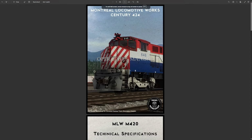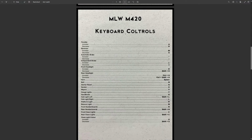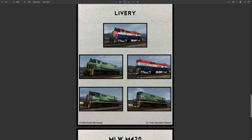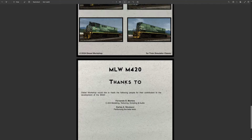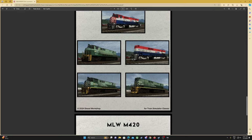All right, so I had to open up the manual because I forgot it was there, but you got a nice little manual telling you all about it, and your keyboard controls. See, beacon light M. These have beacon lights. So the class lights are C and shift C, and then the color is U and shift U. I guess there was just really one booster unit that had the zigzaggy and one did not. All right, back to it.